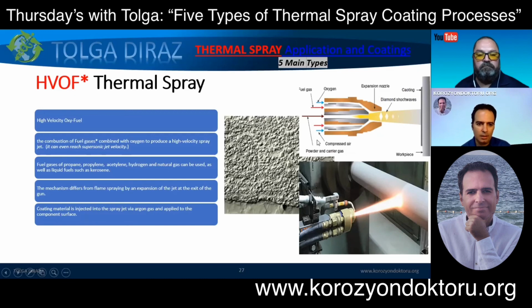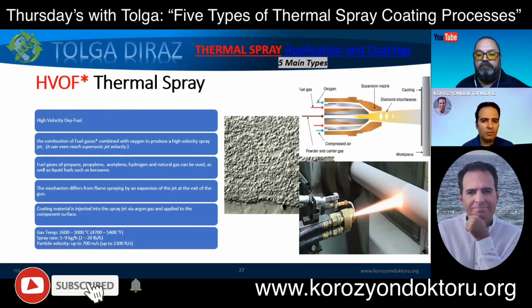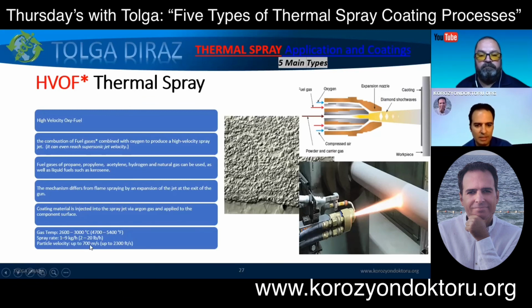The material is injected into the spray jet via argon gas or other gases similar to argon and applied to the component surface. The temperature is a little bit higher than the flame spray. Spray rate is much higher, and especially the particle velocity. The velocity of sound is like 340 meters per second, so it is nearly double, not exactly double, but near double. So it's much faster than the speed of sound.